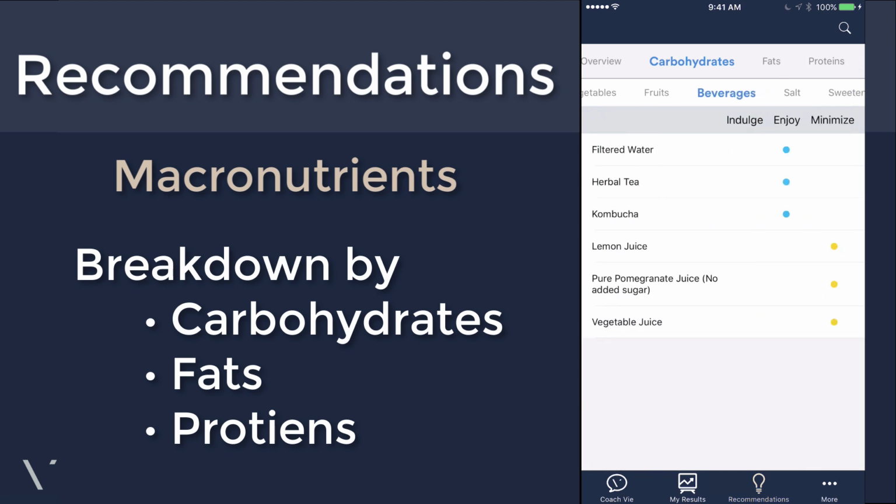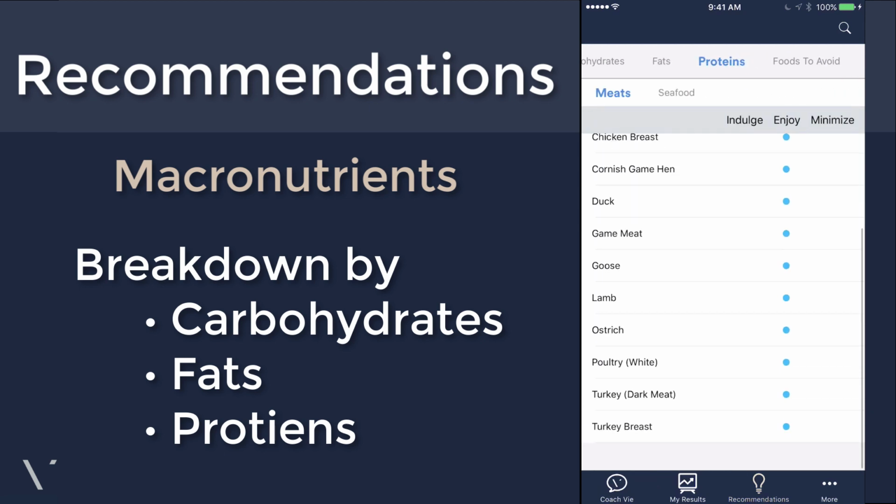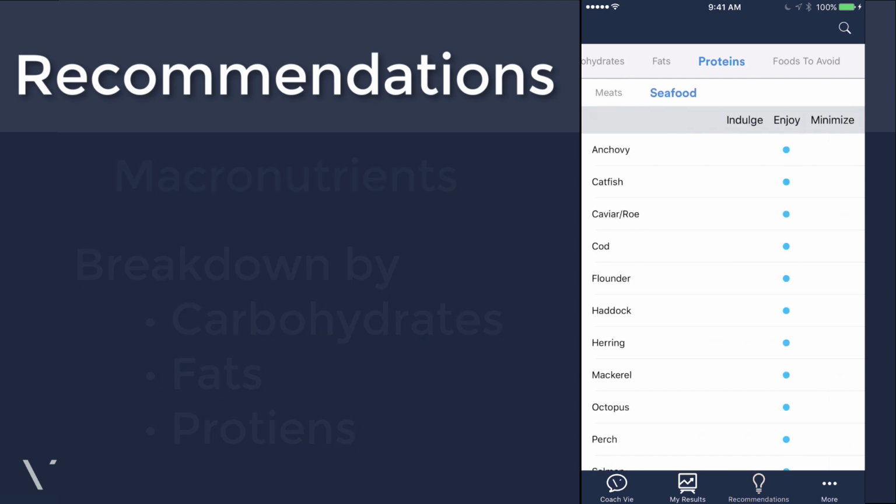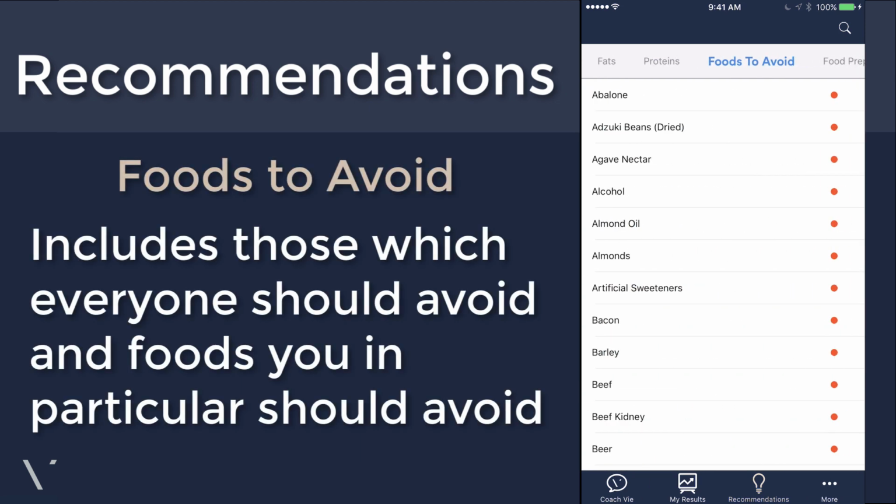We can go to the beverages, salt, and obviously sweeteners you want to limit. You can look under certain fats, which include nuts and seeds, and then oils, and then under proteins, which consist of meats and seafood. And then there's the list of foods to avoid.